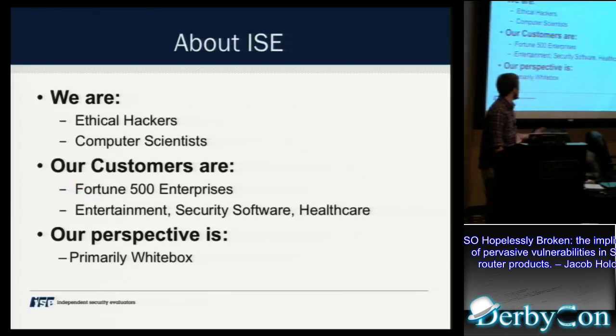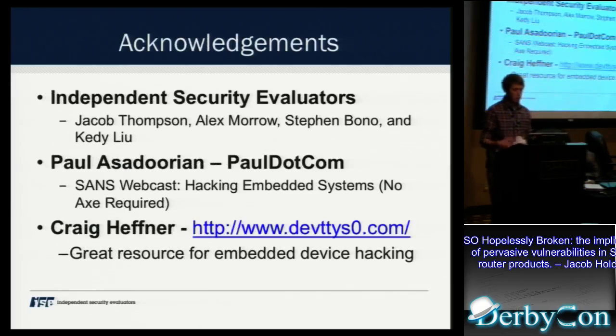Okay, so about ISE real quick, who are we? We're just a bunch of ethical hackers and computer scientists. We primarily focus on Fortune 500 enterprises and securing them and looking at their applications. And our perspective is primarily white box. When we do independent research, like I'm presenting here, obviously it can't be white box, so we approach it with the black box perspective and apply techniques that we use during the white box evaluation, like source code review, to routers, to the projects.